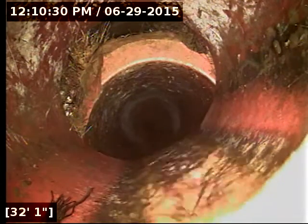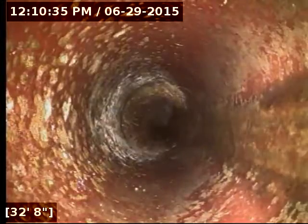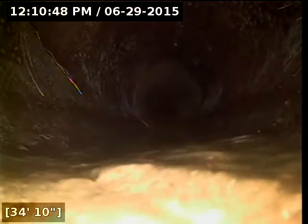Could be a rat burrow. There's also roots coming through there too. We'll get that, I'll check that on the way back. More roots at 35 feet here.